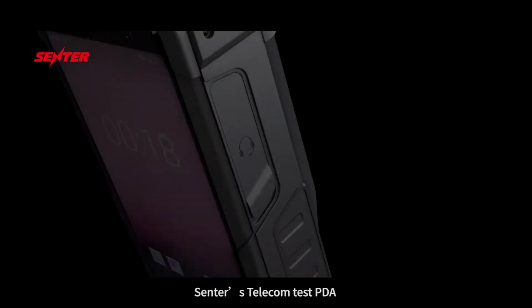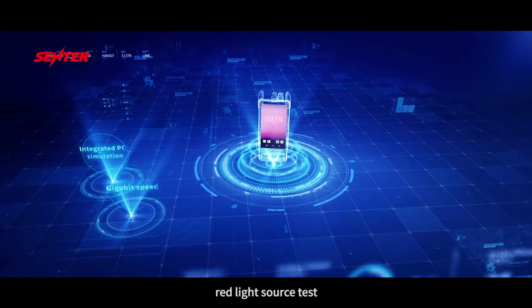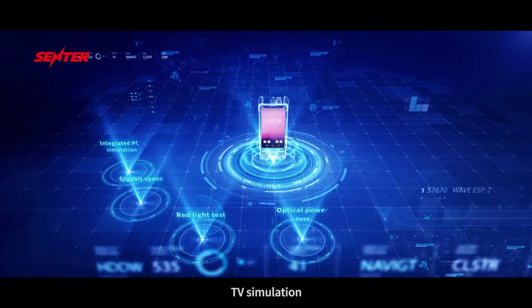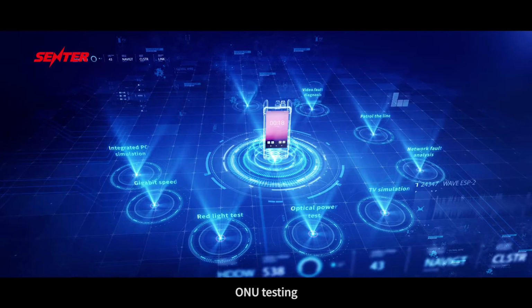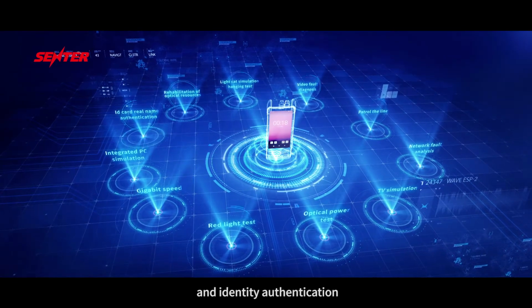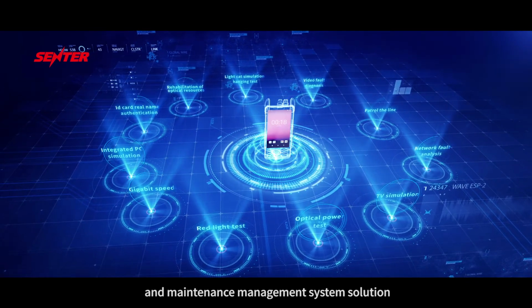SENTER's Telecom Test PDA realizes the integration of PC simulation, gigabit speed measurement, red light source test, optical power test, TV simulation, network failure analysis, line-to-line patrol, TV fault diagnosis, ONU testing, optical resource rectification, and identity authentication. It establishes a complete telecommunication operation and maintenance management system solution.